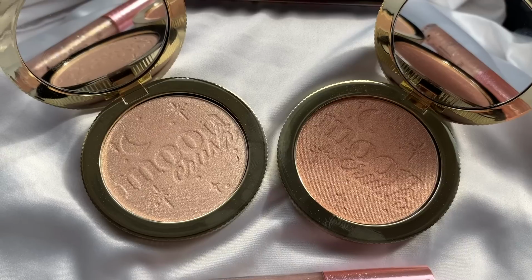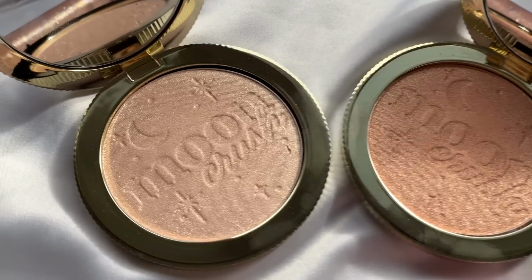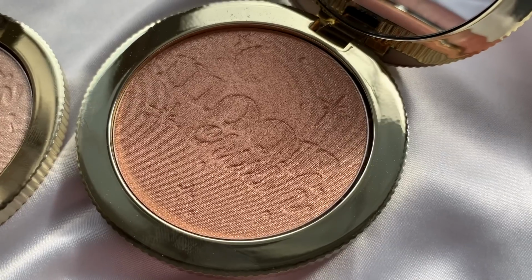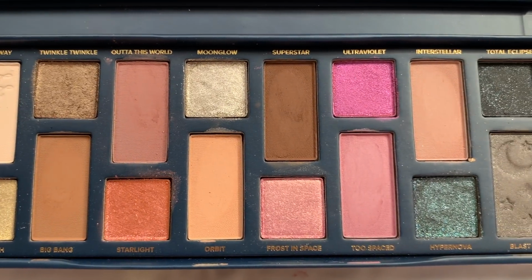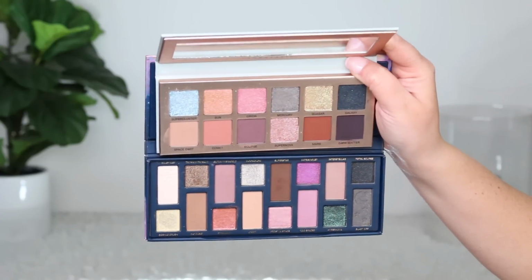The highlighters, we have Shooting Star and Summer Moon. I will put both on my face just so you can see the colors. The one might be a little too deep for my complexion, but we'll see, we'll play around. And then for the palette, it's so pretty. I'm also going to compare this to the ABH Cosmos palette because I recently purchased that. And these are both galaxy themed, so I thought, you know what, let's compare the two new palettes.